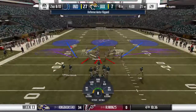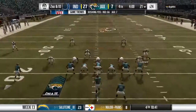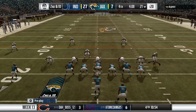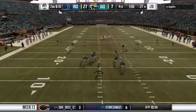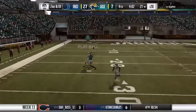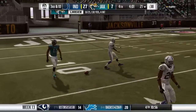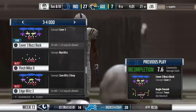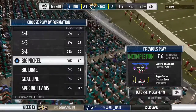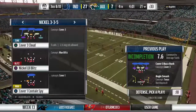From the 21, it's 2nd and 10. Hurry up, here we go. Now he'll look to throw here on 2nd and 10. He's going to loft one deep left side here. And the hit jarred it loose. It's incomplete. This defense was definitely alert to the possibility of the deep ball, and they were more than ready for it. They've got the lead, fourth quarter. Maybe can expect more passes like that downfield.